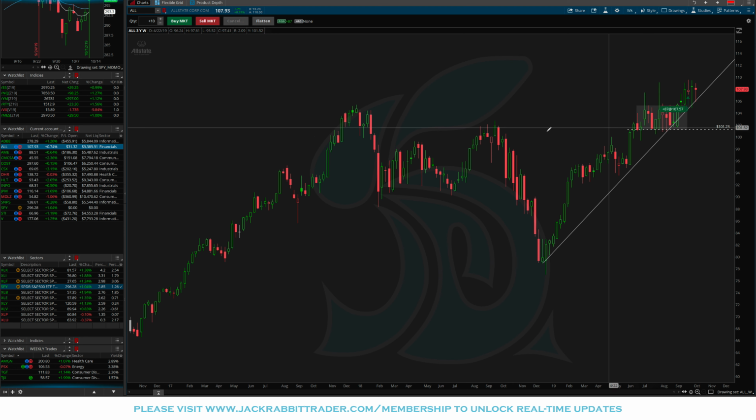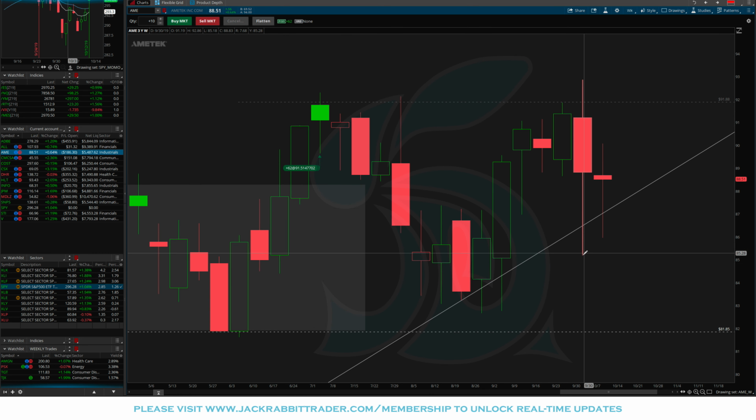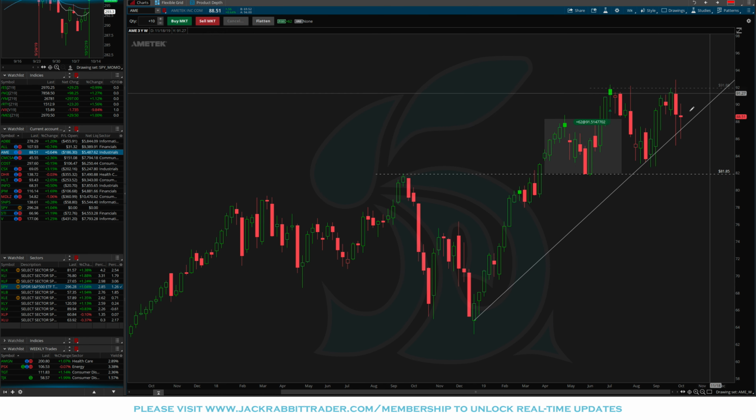This one is just really moving sideways since our entry. AME came up, hit the 91.80 level, pulled back, and now has put in some wicks to the downside. When I say wicks, it's just a move down in the candle and back up, so you get that long line. Basically, you always have to think about exhaustion from which side of the move. So here sellers pushed it down, buyers bought it up. Sellers pushed it down, buyers bought it up. And we're still holding that uptrend line.